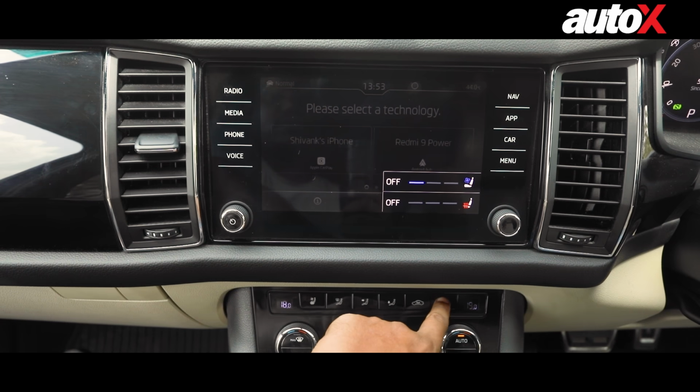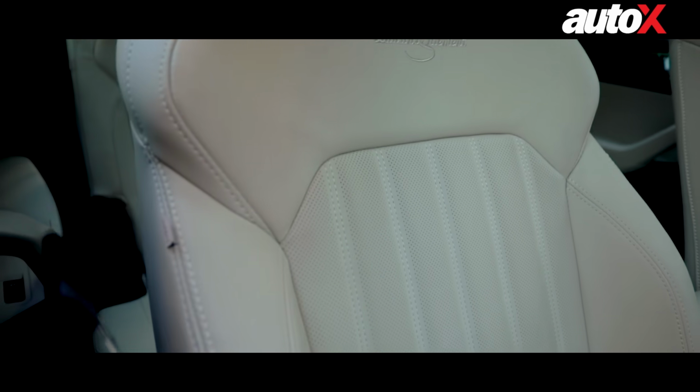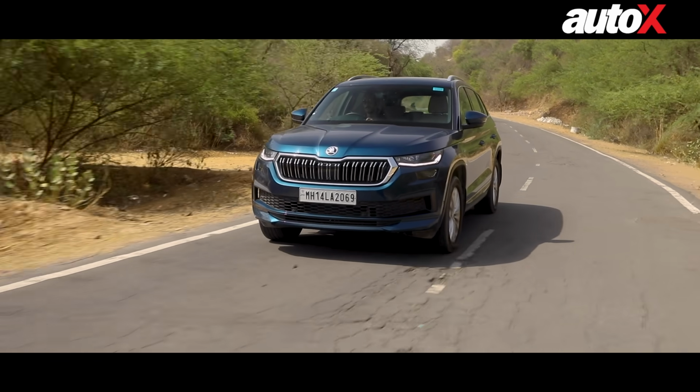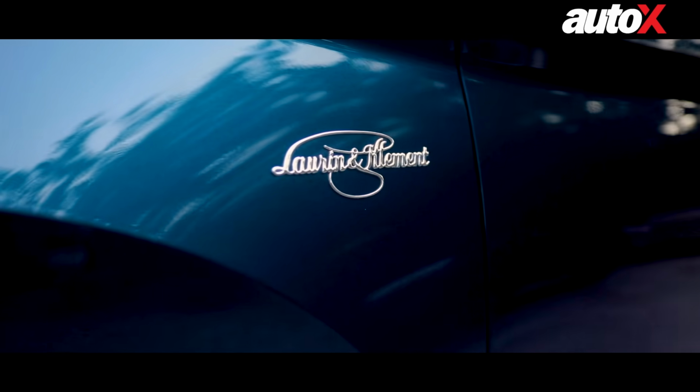You're telling me about the ventilated seats, right? Yes, it has got ventilated and heated seats. So this feels more luxurious. All that 9 lakh extra you pay, you definitely get a lot more features. The other thing is it also gets DCC, which is basically your adjustable damper, so you can change the damping on this car. This is the LNK variant, the top-end variant.